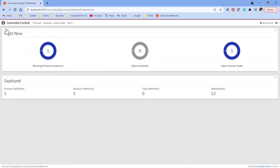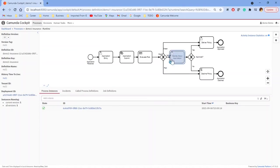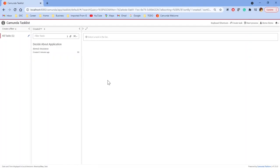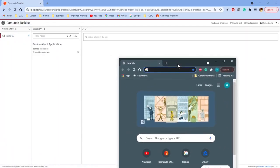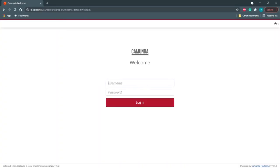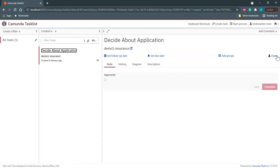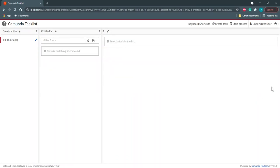So I'll go back to the dashboard, and because this was a manual process again, the process is waiting here. I have created another user as an underwriter because this time it is going for an underwriter review. So I can go to another browser window and log into Camunda, and this time I can log in as an underwriter. Let's say I have another underwriter who will be working on an approval process. That underwriter can go to the task list and see the task, and here they can claim the task and see there is a policy they need to approve or decline. I do not choose approve, and I just complete the task, and this should send the process to decline.